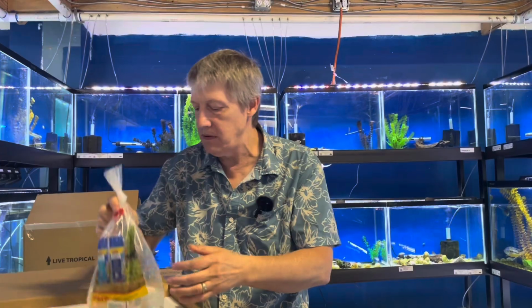Here's some more tetras for the Tetra Special. These are black neons. Lots of tetras on this order. Did a big restock on aisle 2.